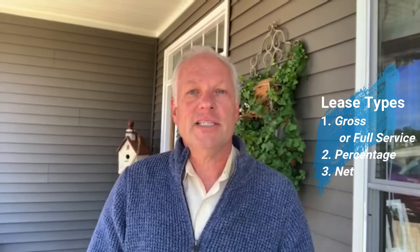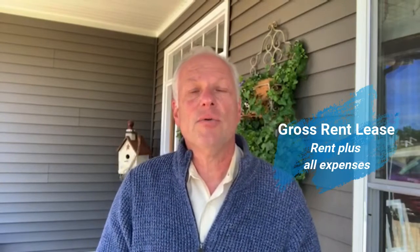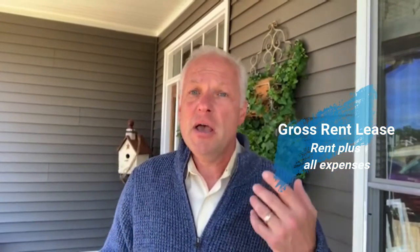The gross lease and the net-based leases are on two ends of the leasing spectrum. Gross rent, or a gross rent lease, is a lease with a flat rent fee that encompasses rent and all costs associated with ownership, such as taxes, insurance, and utilities. A gross lease can be modified to meet the needs of the tenants. For example, a gross lease may exclude utilities, requiring the tenant to absorb these costs.